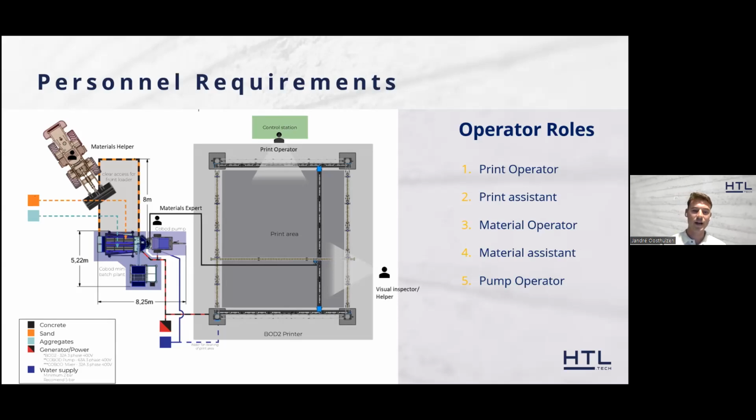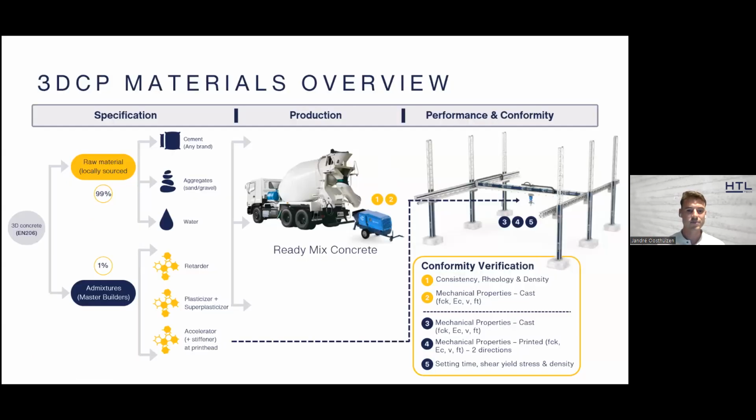Whereas we have the ready mix trucks arriving on site. Roadstone is NSAI certified and provides EN 206 compliant material arriving on site. So we essentially remove that obstacle out of the way by getting material from an already factory production controlled material provider. And then in terms of material, it's a fully EN 206 compliant material. What it consists of is 99% locally sourced materials, which would be your cement, your aggregate, and your water. And it has 1% of admixtures.